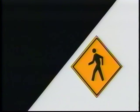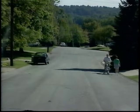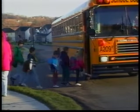A warning sign is often placed ahead of the crosswalk, so you have adequate warning of the crossing zone. Another warning sign is placed at the crosswalk itself. The lines on the sign indicate the location of the crosswalk markings. Whether you're in a residential neighborhood or at a busy intersection, be alert for inattentive pedestrians. Children are less predictable than adults.